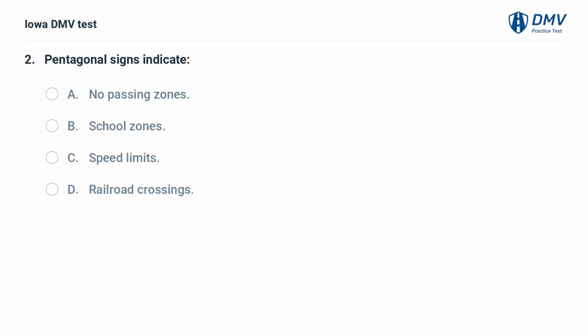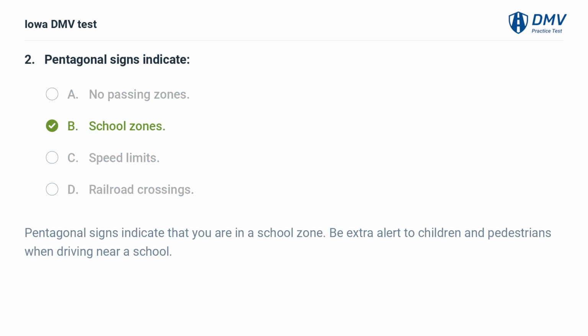Pentagonal signs indicate A. No passing zones. B. School zones. C. Speed limits. D. Railroad crossings. B. School zones. Pentagonal signs indicate that you are in a school zone. Be extra alert to children and pedestrians when driving near a school.